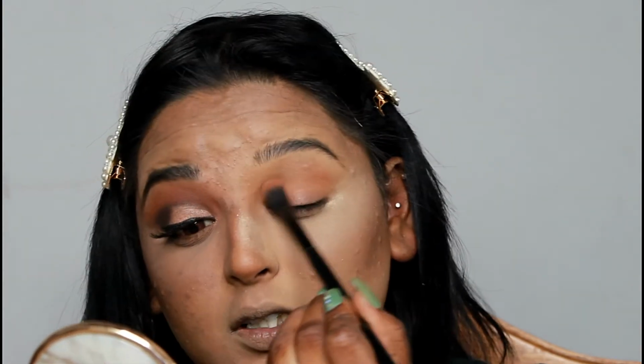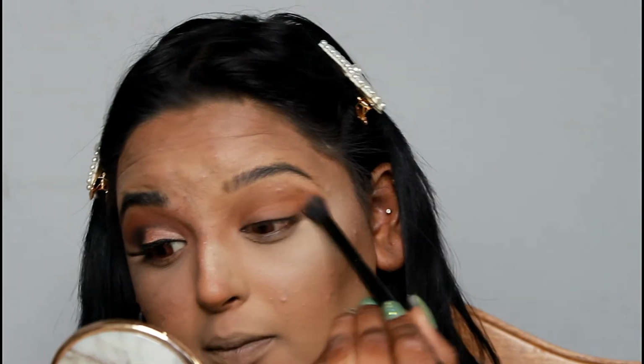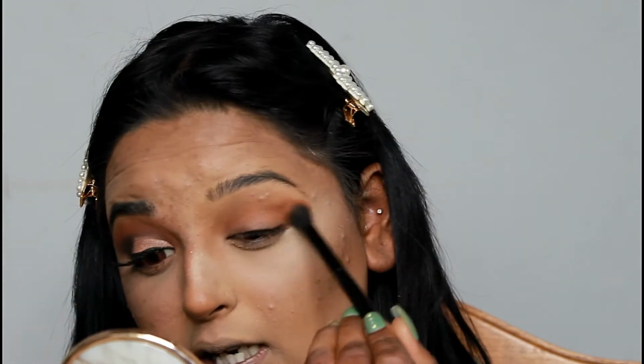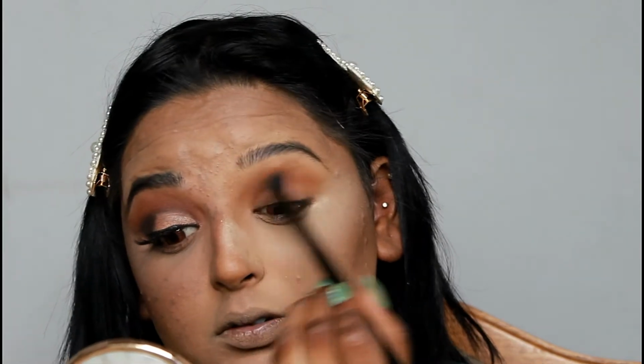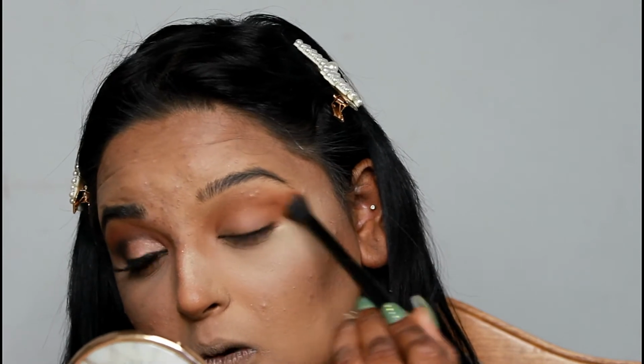What this is going to do is give it a nice transitional shade, going from the black to the red to the peachy color. So I'm just going to apply that here, and then a bit underneath my eye.